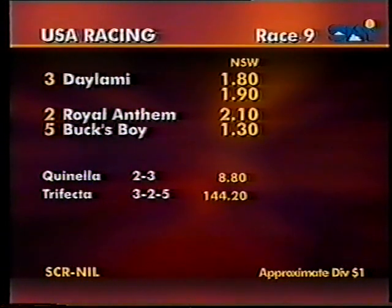Now, the trifecta is through. Here's a recap of those dividends in full. $1.80, $1.90 for Daylami, $2.10 for Royal Anthem, and $1.30 for Buck's Boy, $8.80 quinella, $144.20 was the trifecta on race 9 from the USA.